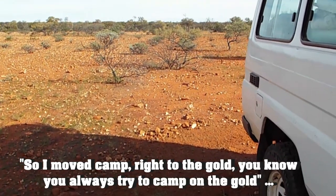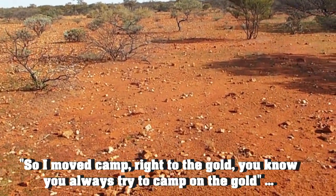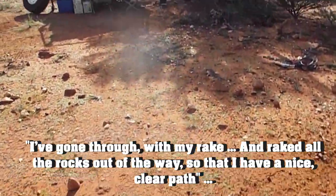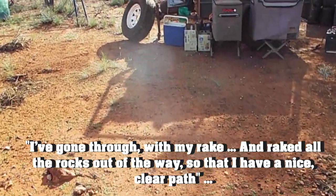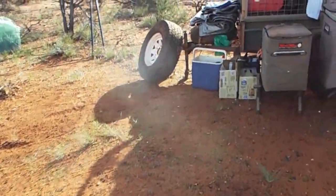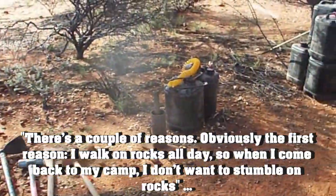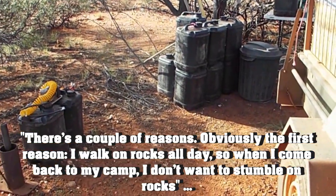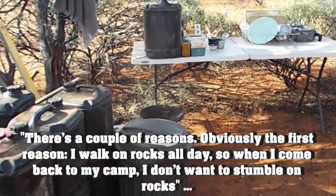So I moved camp right to the gold. You know, you always try to camp on the gold. And I've gone through with my rake and raked all the rocks out of the way. So I've got a nice clear path. There's a couple reasons. Obviously the first reason is that I walk on rocks all day, so when I come back to my camp, I don't want to stumble on rocks.